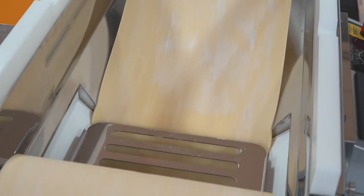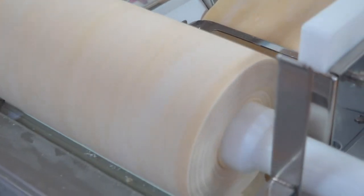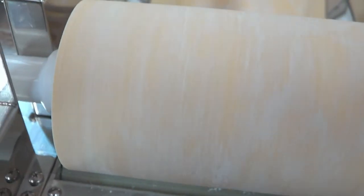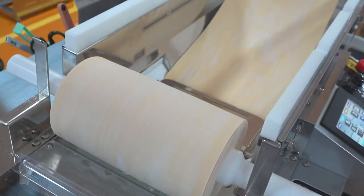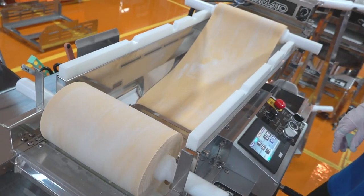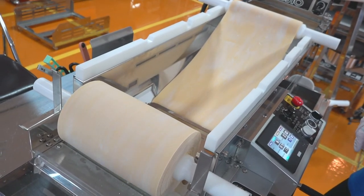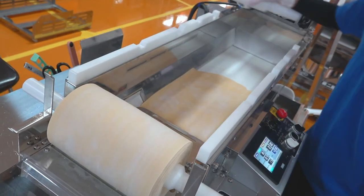So it's always good practice to measure your pasta dough with a measurement tool, like a caliper. Make sure you know the actual thickness of the pasta dough so you can adjust the roller gap to the appropriate gap, and get the right thickness every time. It's about consistency. Consistency is very important.